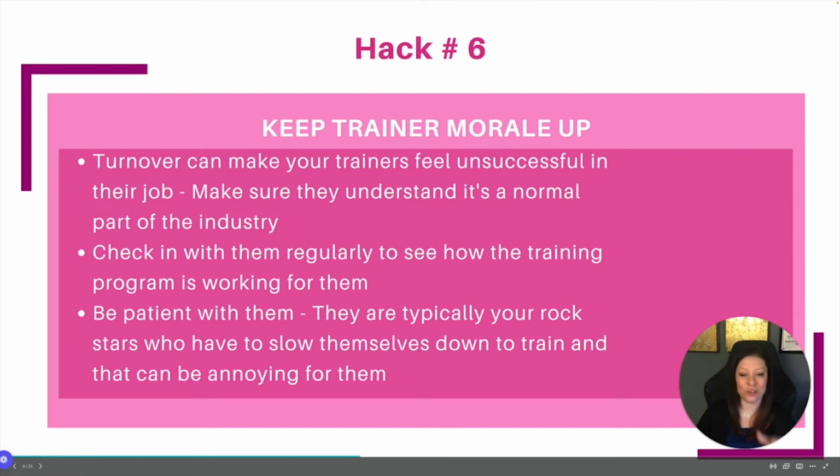So make sure that you're patient with them, and you might have to train your trainer on how to train, which is actually the second course that we're going to be coming out with next year, which is how to train the trainers. So that is hack number 6. Just make sure your trainers are always happy.